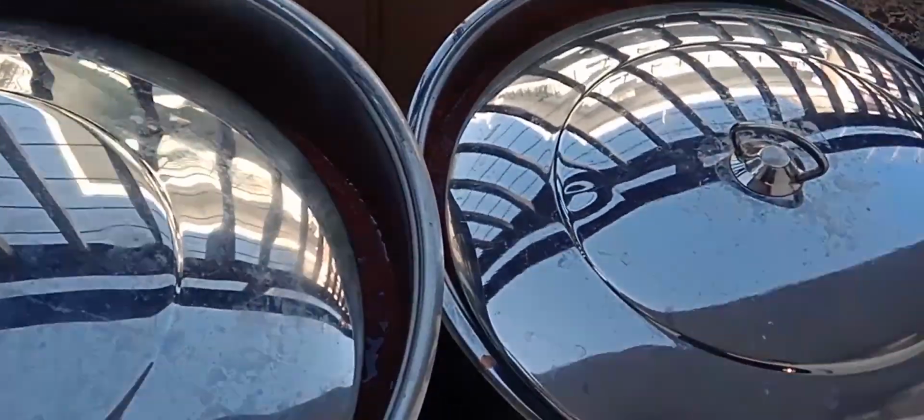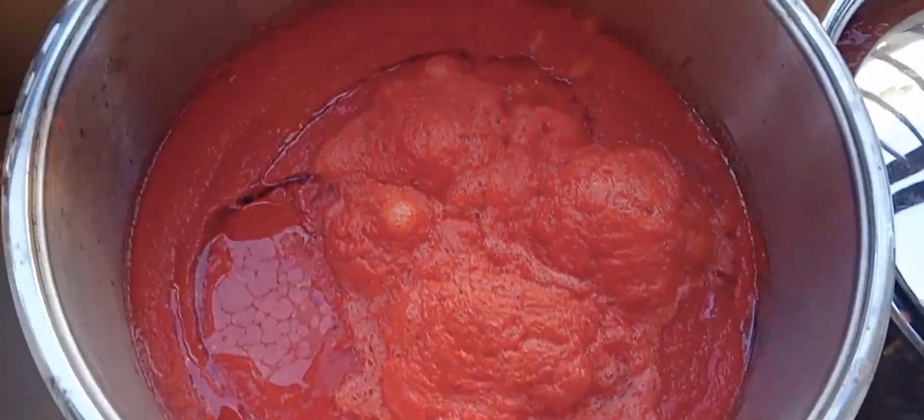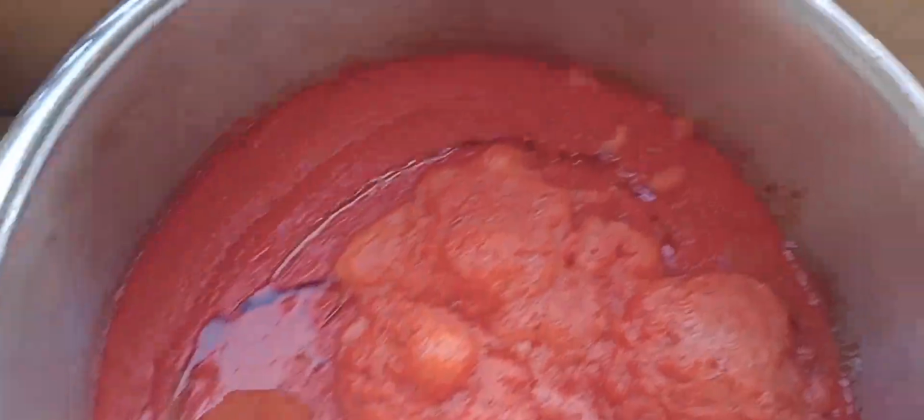Here it is. It's blended. See the first pot and see the second pot. So we are ready for cooking and cooking and cooking.